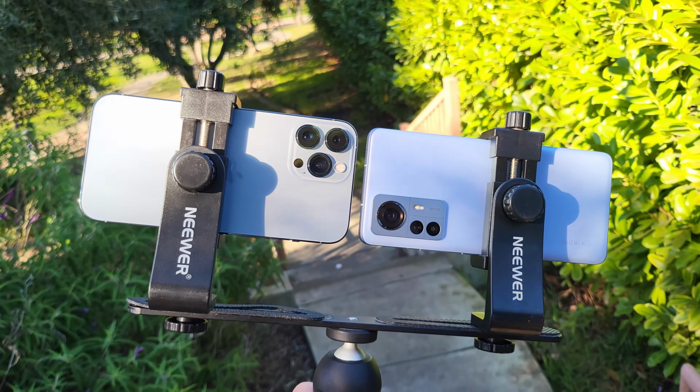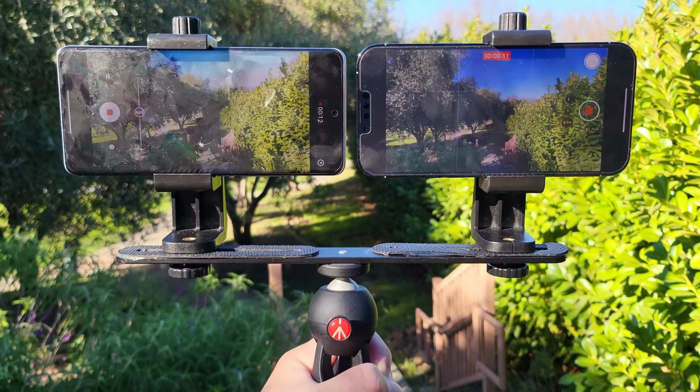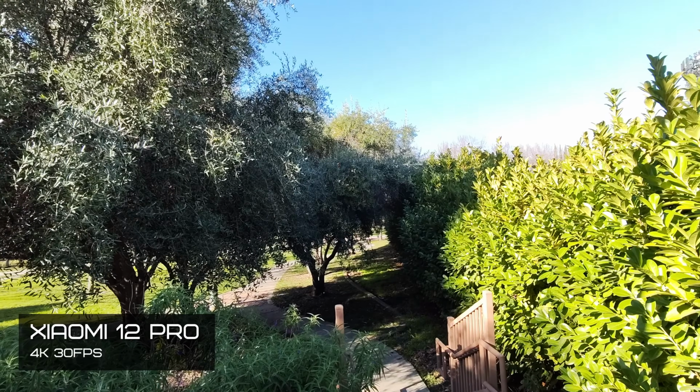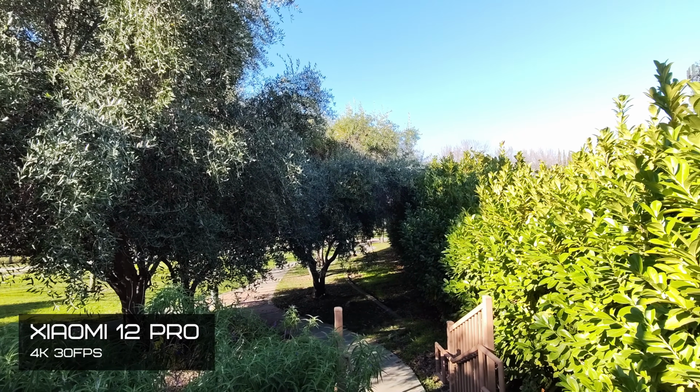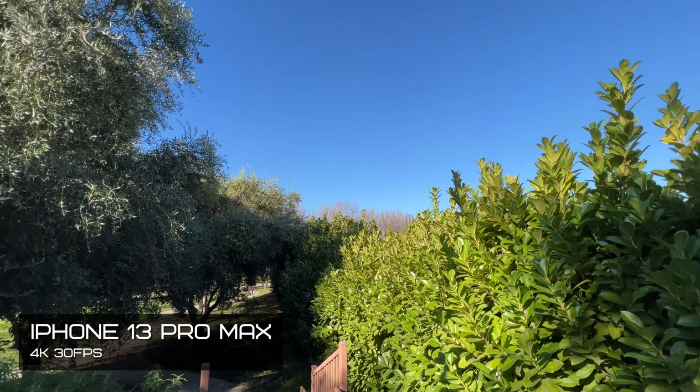So here's a rear video test on the Xiaomi 12 Pro and iPhone 13 Pro Max. As you can see, they are both recording from the rear-facing cameras. And this is at 4K 30 frames per second with the ultra-wide-angle lens to start out on each. So I'll just pan around to give you a feel for how these ultra-wide-angle cameras compare side by side.